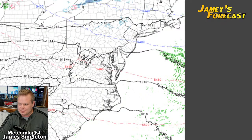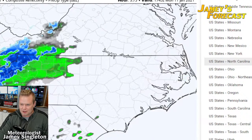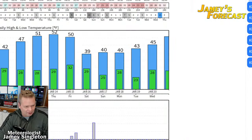Now, this is free, but then go to the Weather Bell here. This is a charge. True Weather is a charge that I go to. This is models.us. By the way, while I'm here, I wanted to show you.